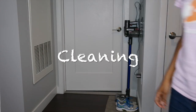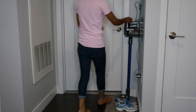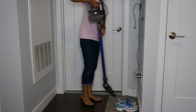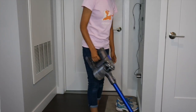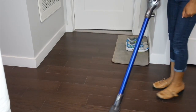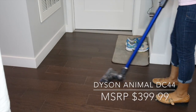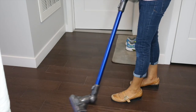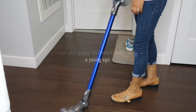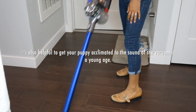Cleaning. Having been a cat owner all my life, I was simply not prepared for the onslaught of dog hair that I would have to deal with every day. So it's important to keep control of some of that dog hair. Since I have a dark floor, I see white hairs all over the place. So having a light but powerful cordless vacuum is essential, and it's important to run this every day to keep the dog hair at bay.